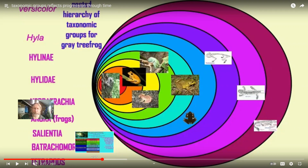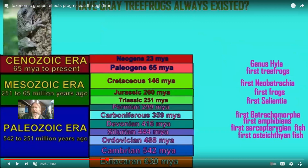Then the same would be true of tree frogs. If you were to look, say, at the groups which belong to tree frogs, they evolved slowly over time, with big groups occurring farther back in time, the genus being fairly recent and the species even more recent.